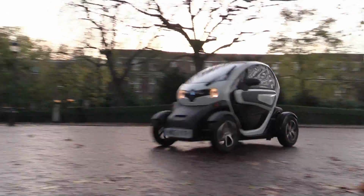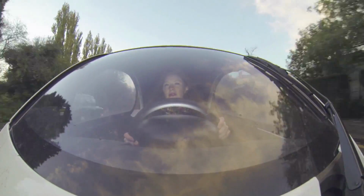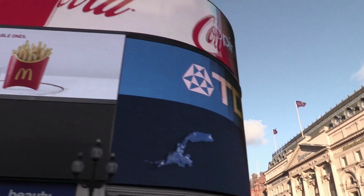London is a great city to explore, but for this trip I've left my motorhome back at the site and I've got myself a Renault Twizy. This cute little electric car can be towed on a trailer behind your van and is perfect for nipping around London.